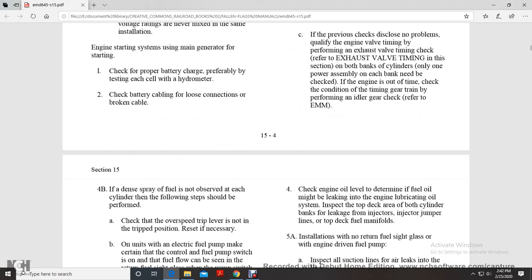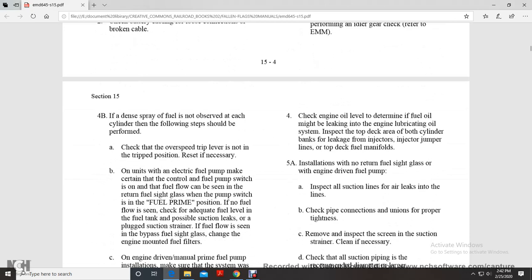If a dense spray of fuel is not observed at each of the cylinders, the following steps should be performed. Check the overspeed trip; if the lever is not tripped in position, reset if necessary. On units with an electrical fuel pump, make certain that the fuel pump control switch is on and that fuel can be seen in the return fuel sight glass, with the pump switch in the fuel prime position.